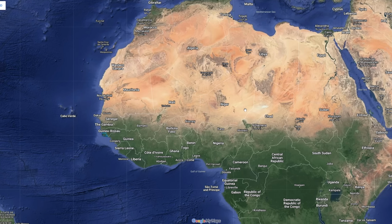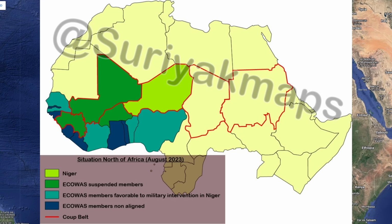Then there is an organization called ECOWAS, which is a West African Economic Union for these countries. It includes Nigeria and other countries which are essentially much stronger than these 3 countries. They are threatening to militarily intervene in Niger. Niger has since gotten support from Mali and Burkina Faso, who both agree on helping Niger. There is this map here by Syriac Maps which shows the different alignments.